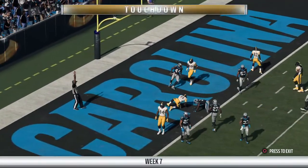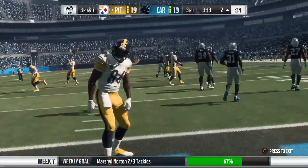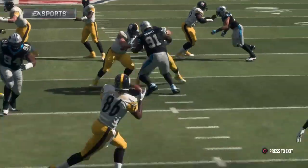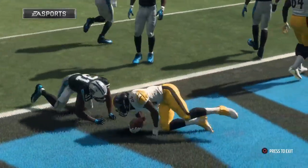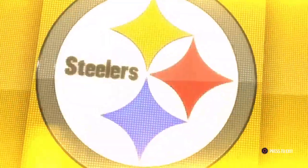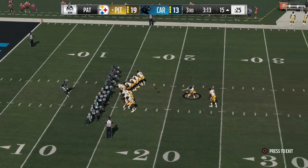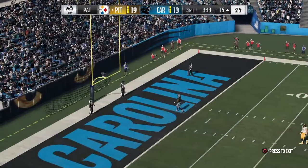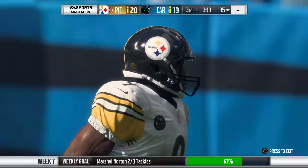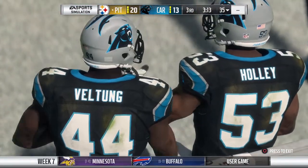And he's got it. And he's in. Touchdown, Steelers. Now the try here for the point after. And they will take a 7-point lead now. So that drive is 7 plays in length, and it ends with a Pittsburgh touchdown.